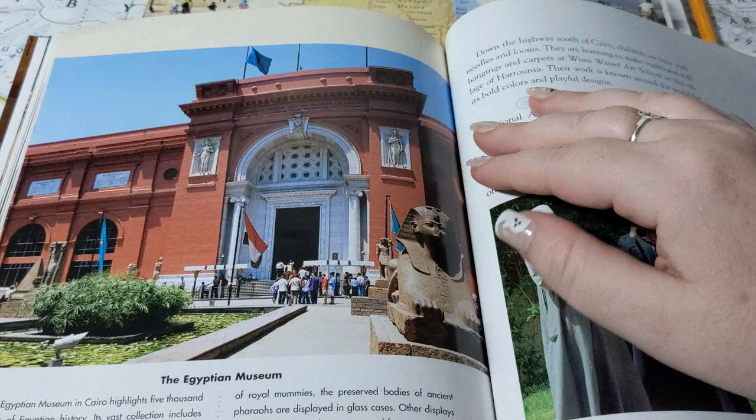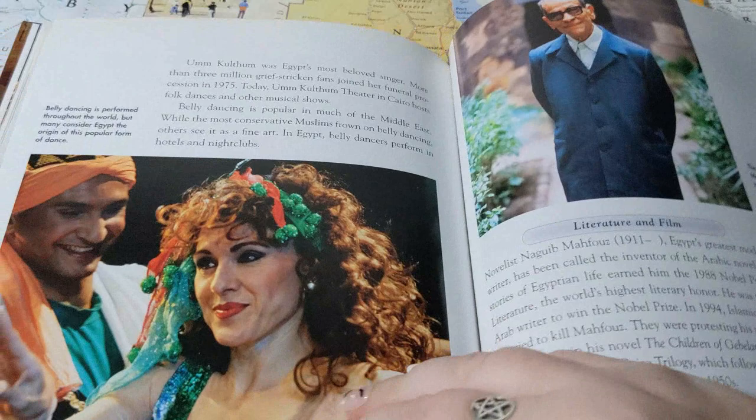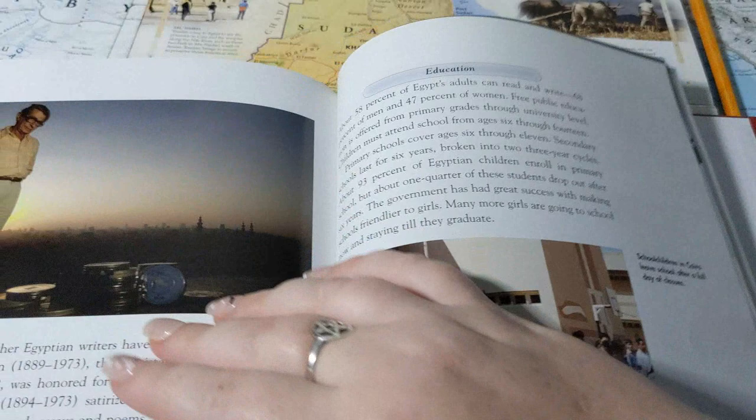Here's the Egyptian Museum. I want to go here so bad. They've got all the good stuff. Playing some traditional music there. And a belly dancer there. You can't see her belly, but she's belly dancing. Let's see, this is Naguib Mahfouz. Famous author. And we have Youssef Chahine, I'm not sure, a filmmaker.